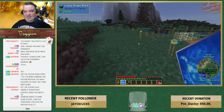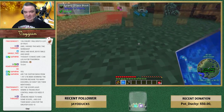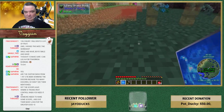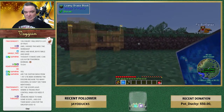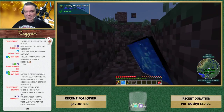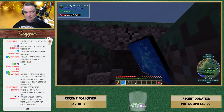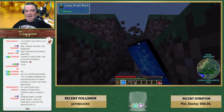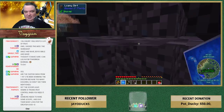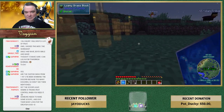Now, if we set yours up, I think this is the middle block on mine. I can't remember. So if we set yours up on the same Y level, it will basically hollow out around it, and then we can excavate back some. Does that make sense? Yeah. I'm going to stand right here.